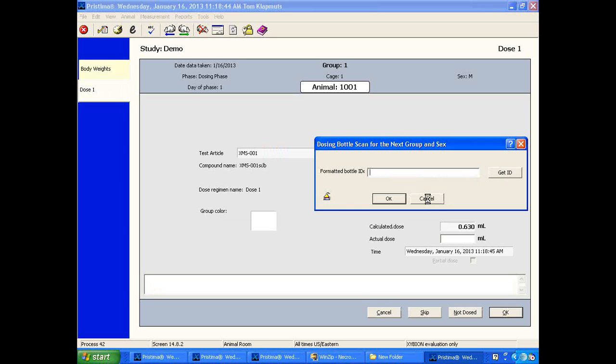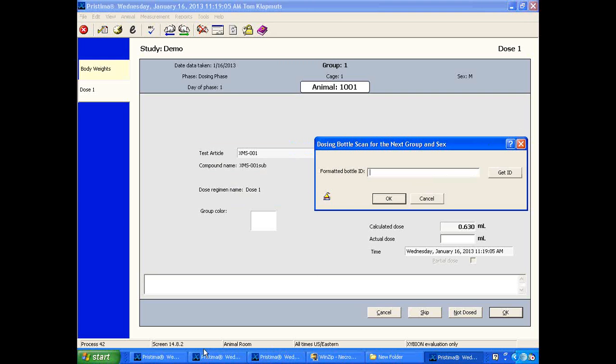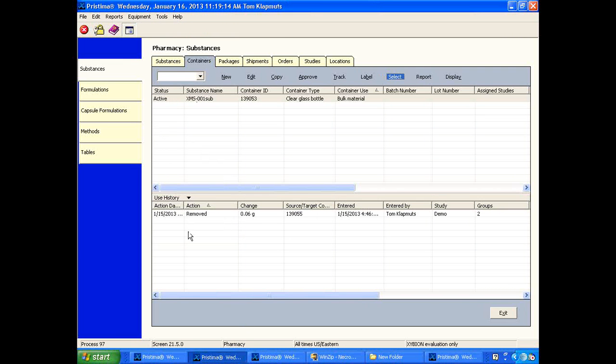Again, it's going to ask for a bottle ID. So if we had accountability set up, we'll be able to scan the dose bottle that was made in pharmacy formulation. What I'm going to have to do is come back into here once we go to pharmacy. So we'll come back to this screen and we'll do the dosing. Now I'm going to go into our pharmacy module.